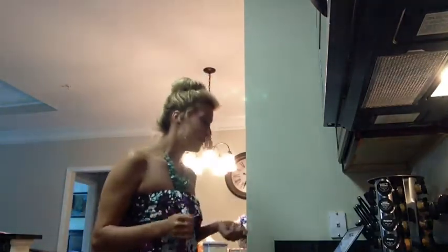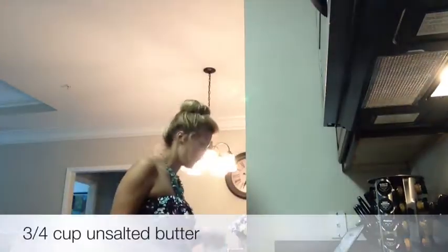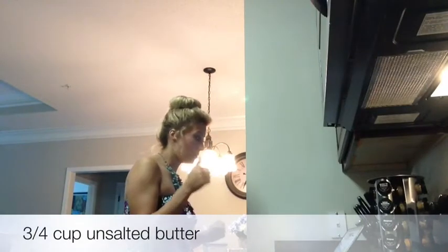Ooh, that was cool. Hi everyone. Welcome to my kitchen. So the cookies I'm making today are called the best chocolate chip cookies for reals. So they have to be pretty good because it says for reals. Here are the things we need. 3/4 of a cup of unsalted butter at room temperature. That is a stick and a half.